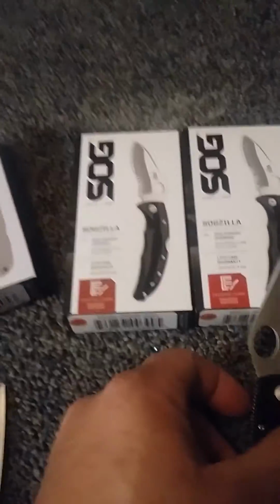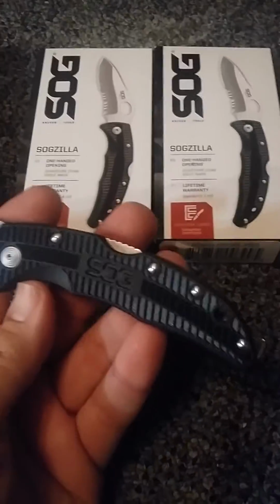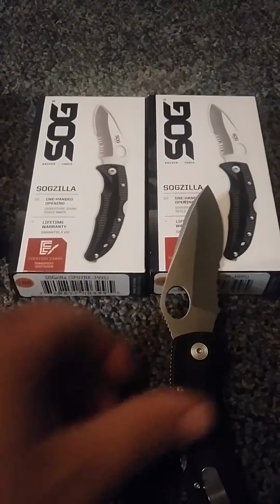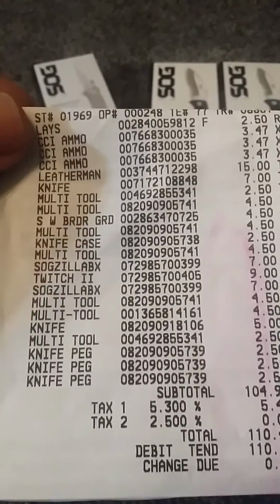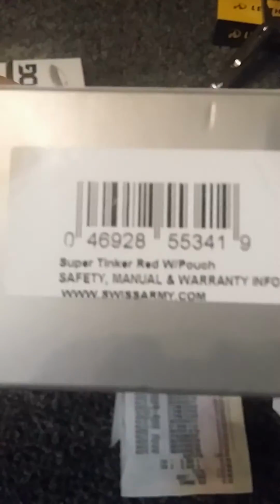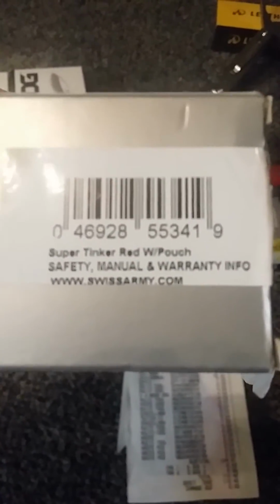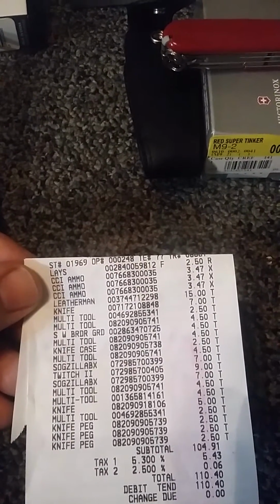Okay, then on to the two SOG Sogzillas. I really like these. Great little knife. High quality knife for what it is. And those are $7 a piece. Alright, moving on. Managed to find two of the Swiss Army knives. Let's see, there is the barcode. Those are coming in at $4.50.